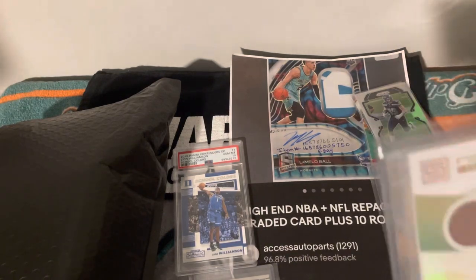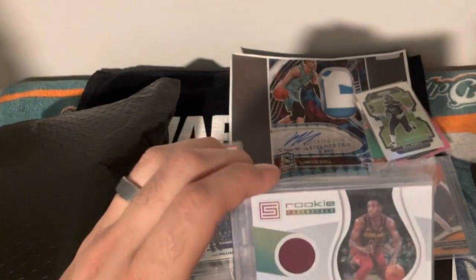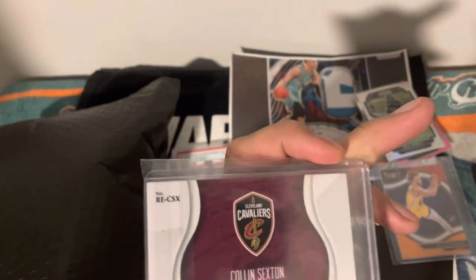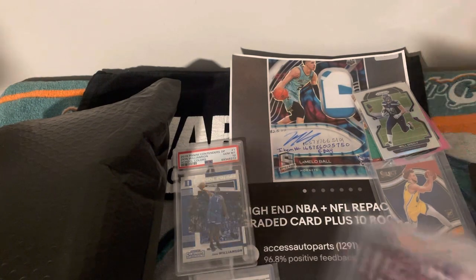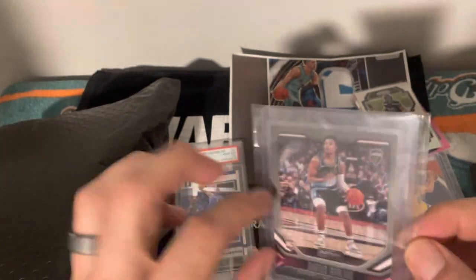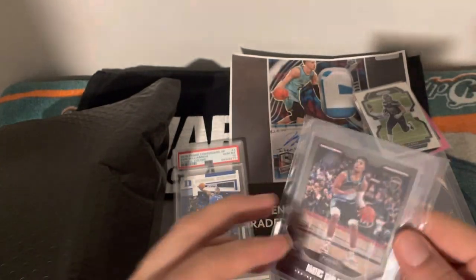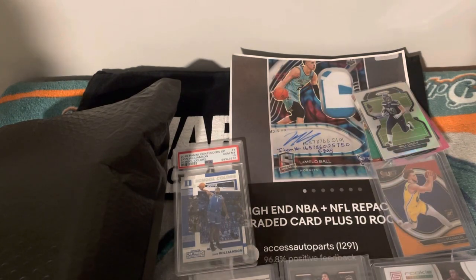Here we got a relic. So here we got Collin Sexton. This is a beautiful relic card, so this is nice. Good job, buddy. It's a nice one, right? Yeah. Let's see, who do we got next? Darius Garland. This is a beautiful one right here. We don't need this rookie card. All right. Pick your cards. Let's go.